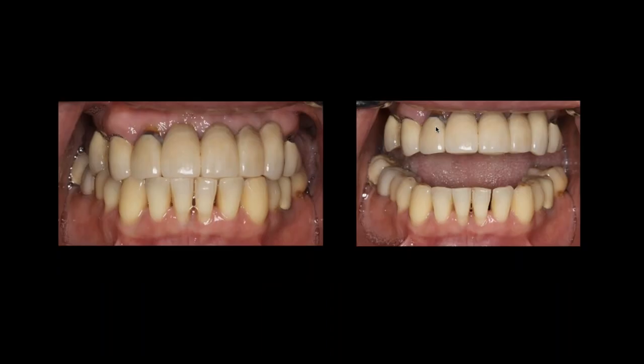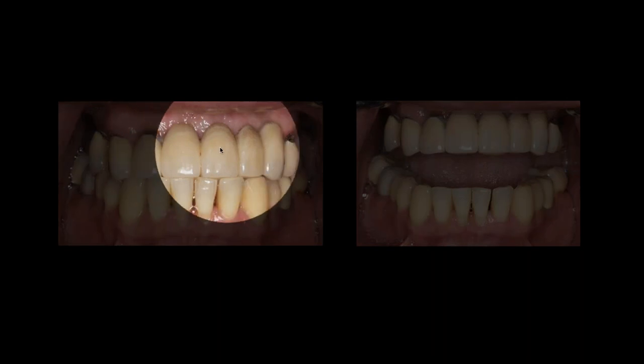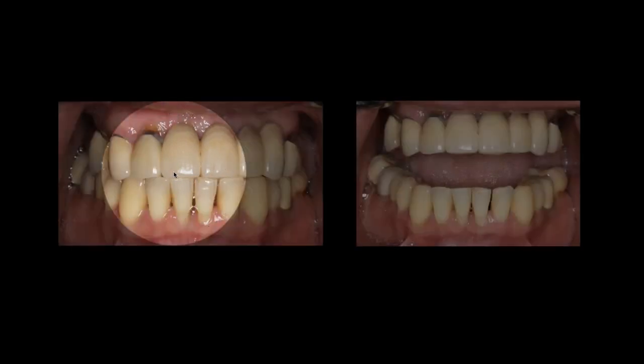And why do I have to manage the pink? Because even though he's brachiofacial, he's gonna need papilla in here. Papilla is 30 to 40% of your tooth. And I wanna make sure that I'm giving the papilla what it deserves because it helps to make the teeth look good.